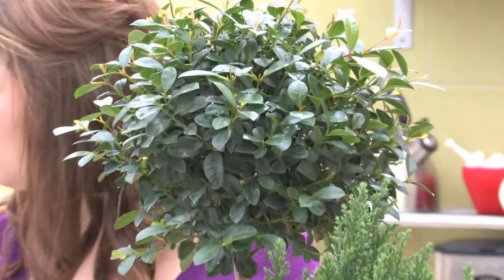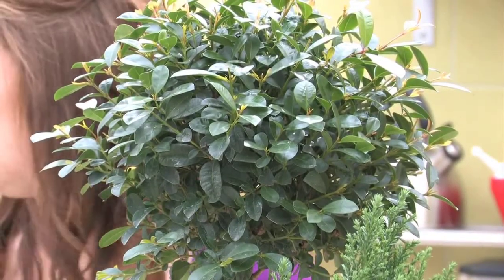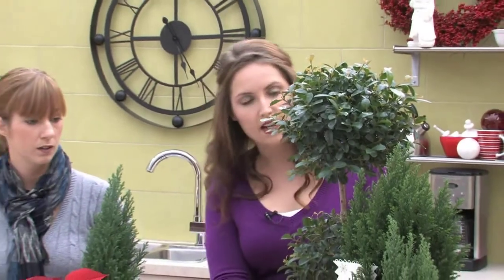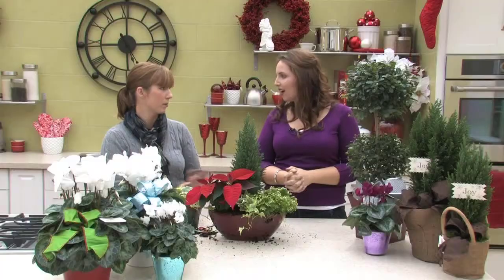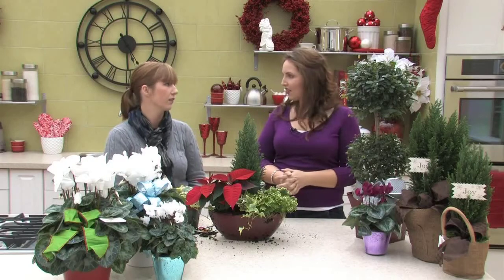A lot of people like this look for a corner table or on a mantle or something like that, and they're so wonderful because they actually will go right through the year like this. You can prune them, keep them in the nice perfect ball shape, and you could have it all year long. It's lovely. I just love it, and it's basically your indoor boxwood. Yes. We see them artificial everywhere, but a lot of people really want the live plant, and that's what we're looking for. This is it. This is definitely the way to go.